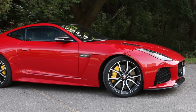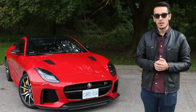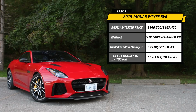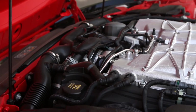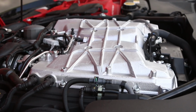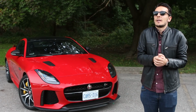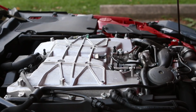Simple. You just toss the F-Type to the mad scientists at Jaguar's Special Vehicle Operations Division, and they come back with this. The wild as hell 2019 Jaguar F-Type SVR. This car is pretty much all about the engine. It is magnificent. It's a 5-liter supercharged V8 engine. I'm getting goosebumps already thinking about it.